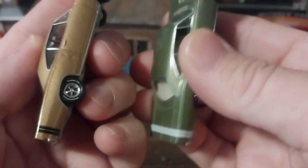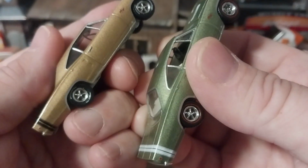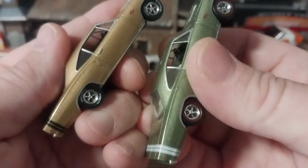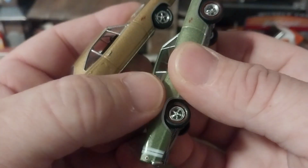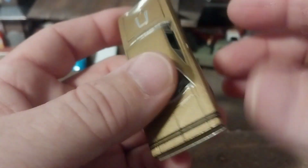If you notice on the upper body line on the quarter panel, each one has a little bubble there. I don't know why. It's just like excess paint or whatever. Both cars had that on the body line. And it's right there and there. But it's okay. I mean, that's something I can overlook.